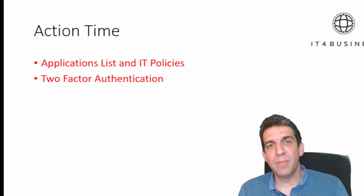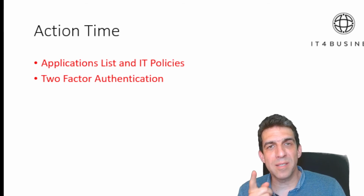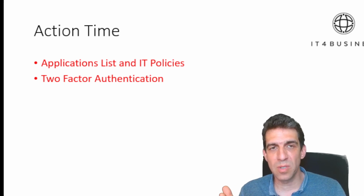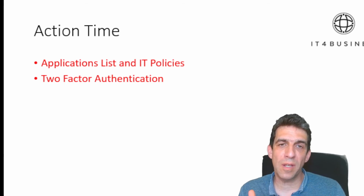Okay, action time. What are you doing this month as the business owner? You need to do that applications list. You need to think about the IT policies that you ought to have in place and any supporting tools. And you need to turn on two-factor authentication.